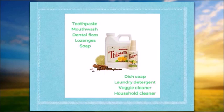It's super powerful. Yeah. And I'm very picky. Amazing. It does. It reminds me of Christmas. It's like Christmas in a bottle. That's what I tell people. They're like, what's it smell like? I'm like, if you could put Christmas in a bottle, that's Thieves.